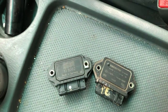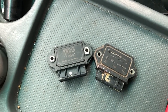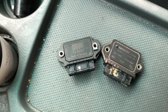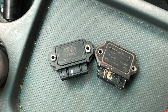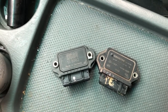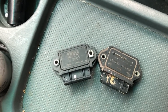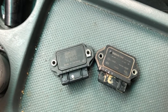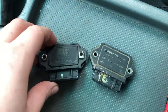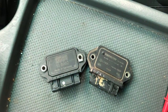So here I am now across town at the Napa, and the Napa doesn't even have an ignition module machine anymore. They used to have one, but now they don't. And guess where they sent me? They're sending me to the Advanced Auto, which is literally a couple blocks up from AutoZone. So I just drove all the way across town to be told to go back up a couple blocks from where I was this morning. So, you know, hopefully when I get to the Advanced Auto, they can test these modules out and see if they're good. Otherwise, I don't know where else to go.